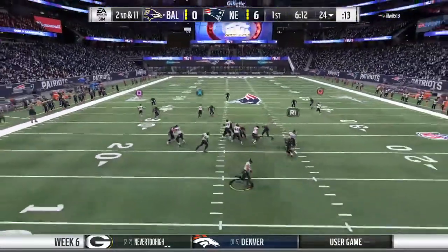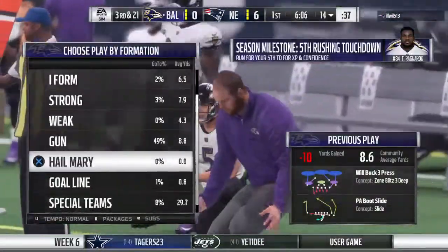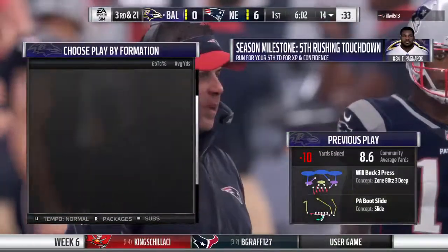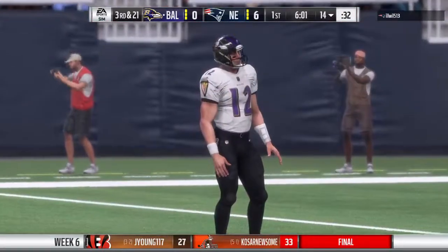Off the play fake. Chandler. Rush coming, and he's taken down. Well, there was second long. Now it's third and even longer. They're going in the wrong direction here. Definitely going in the wrong direction for the offensive guys.